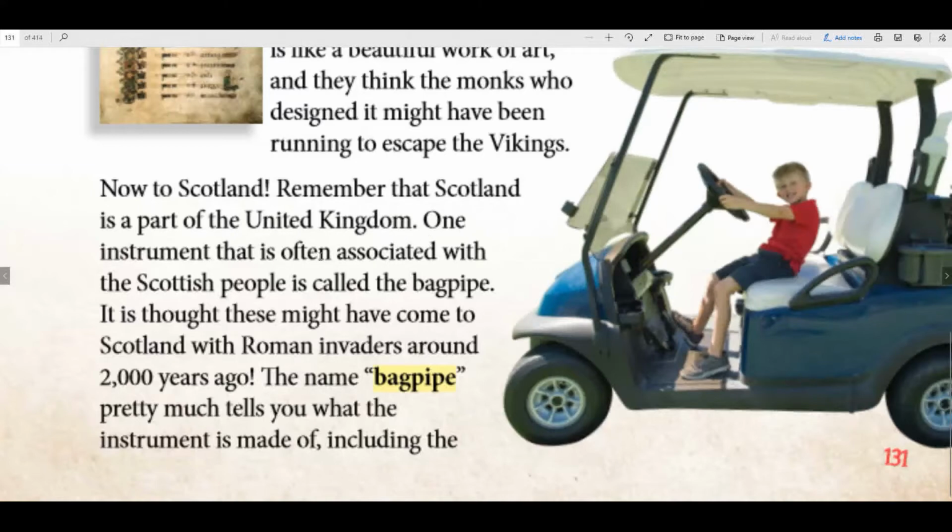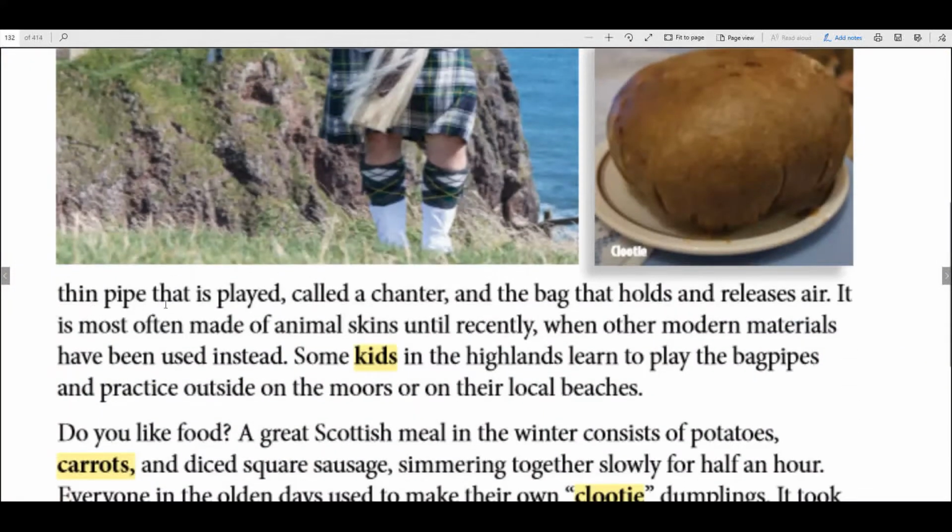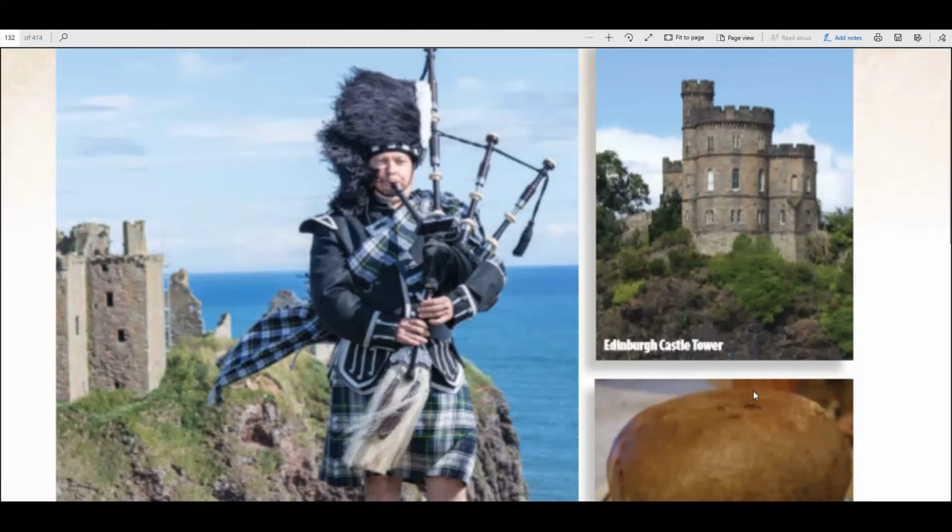One instrument that's often associated with the Scottish people is called the bagpipe. It's thought that these might have come to Scotland with the Roman invaders around 2,000 years ago. The name bagpipe pretty much tells you what the instrument is made of. Let's look at this page. Including the thin pipe that is played called a chanter, and the bag that holds and releases air. It's most often made of animal skins until recently when other modern materials have been used instead. Some kids in the Highlands learn to play the bagpipes and practice outside on the moors or on the local beaches. Here's a man playing the bagpipes.